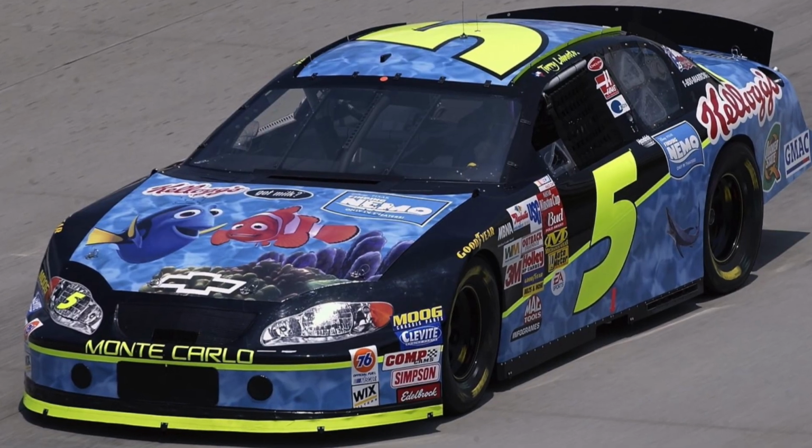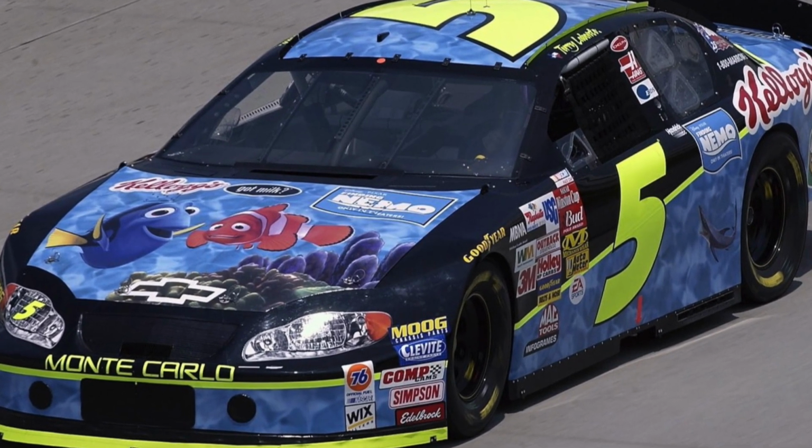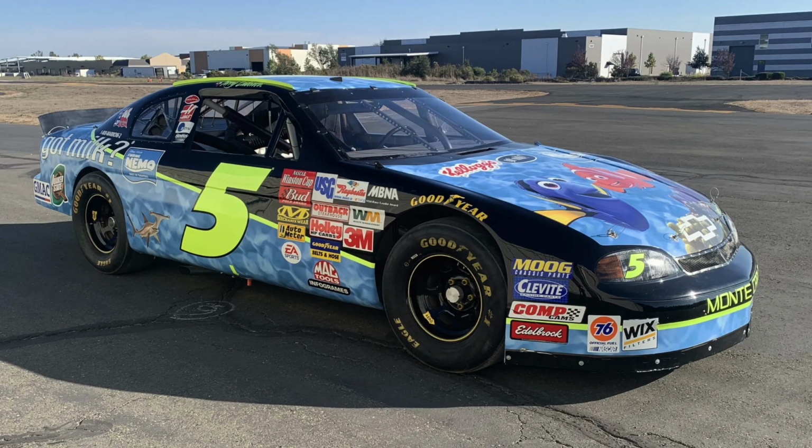Maybe Pixar one or two more times. We had a design for Finding Nemo, starting with this really cool Kellogg's one.